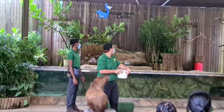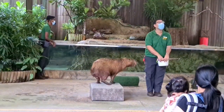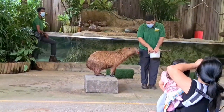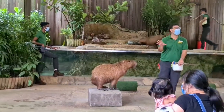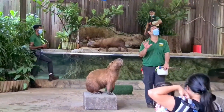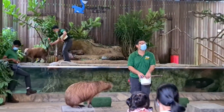We're going to have Brother Jay up on stage in a moment as well. The biggest boy, Tina. Now these three boys, folks, were actually born right here at River Wonders only 5 years ago. At such a young age, you can see they're quite large.